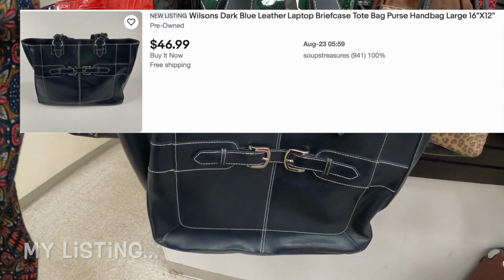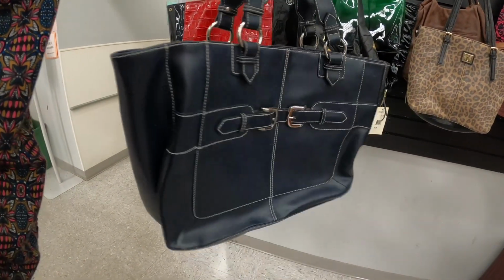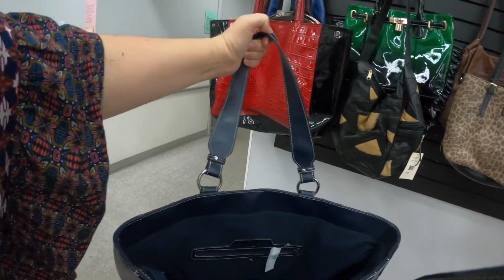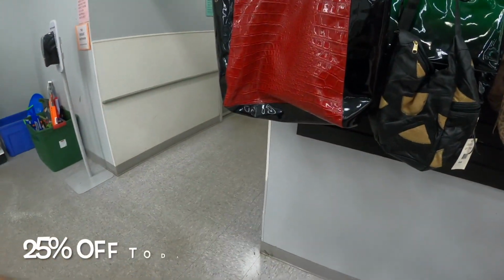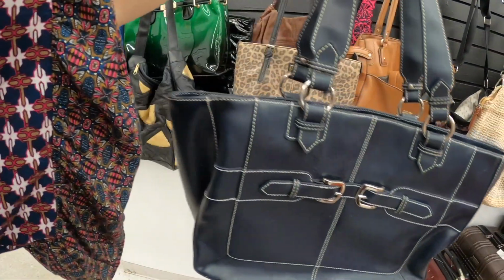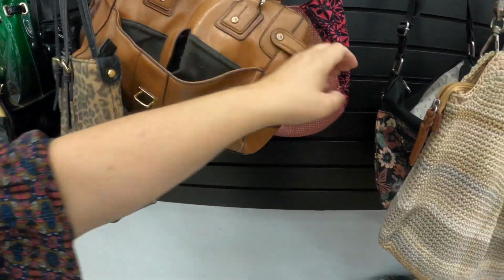This is actually an old Wilson leather purse. It looks pretty much brand new. I don't see a tag on it. Obviously it's leather. Oh, they put $24.98 on it, but today is discount day, so I'm going to put that in my bag. That might be a possibility for us. Sorry, didn't mean to block your view there. I'm going to keep on going and see what I find.